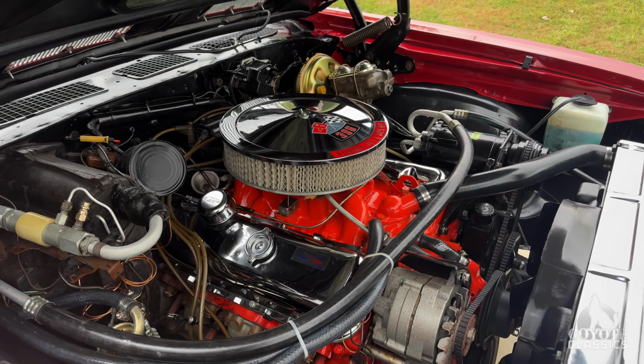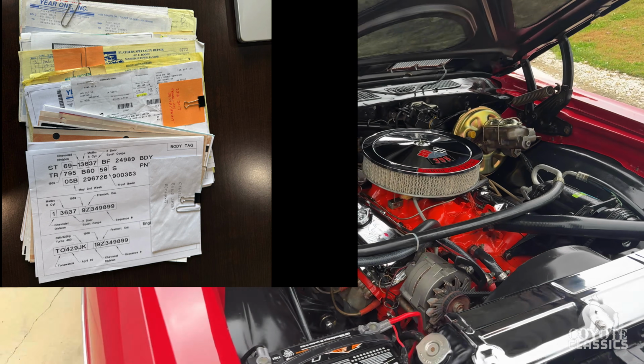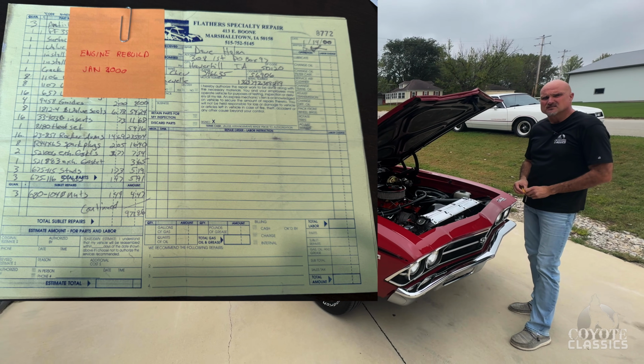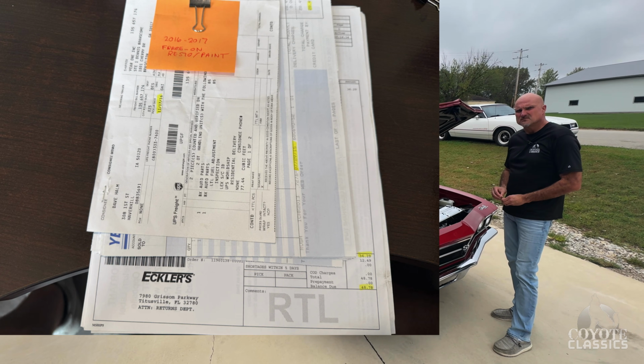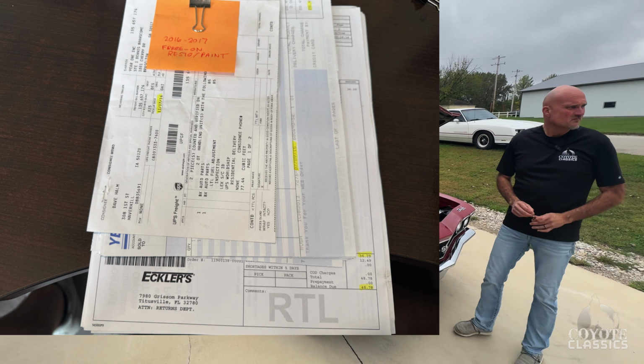Wow, what a nice car. And like you said, great history. When was this engine redone, do you know? So the engine was rebuilt in the year 2000. There's a receipt with that I have documented on their website, and it's got about 10,000 miles on the rebuild. The restoration itself, as far as the paint, interior, the frame-on restoration was done in 2016 and 2017.